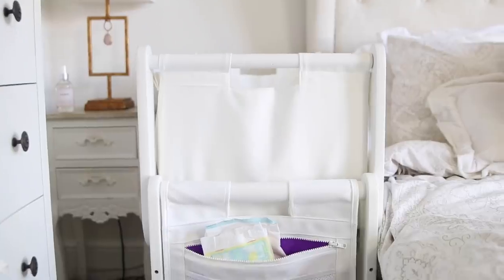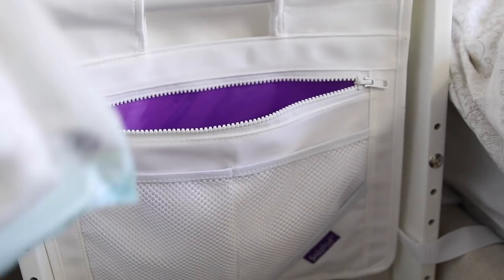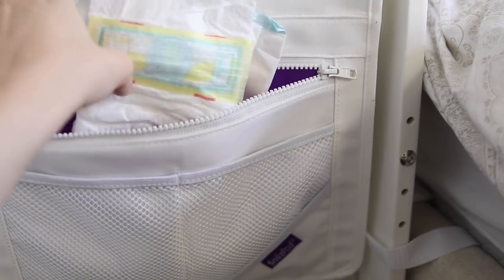You can also get this little pocket that goes on the front that you can store your nappies and wipes and anything that you might need in the middle of the night that you just want to reach for quickly, you don't have to run downstairs for. So I would definitely recommend the snooze pod if you're looking into getting a co-sleeper. There's so much more I could say about it, but as I said, I'll be here all day.